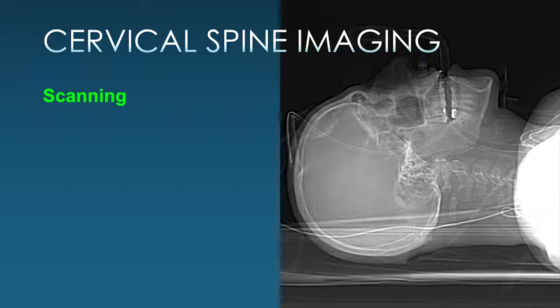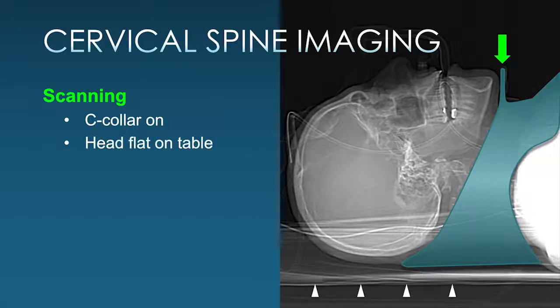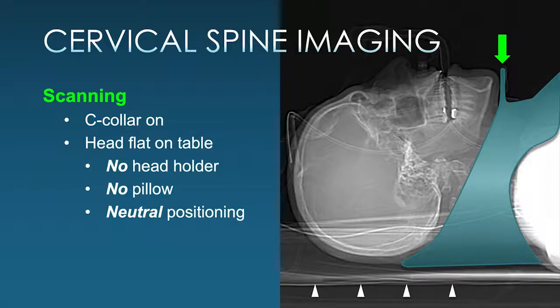When we scan these patients, the C-collar needs to be on. That's part of our policies. There's no point in looking for an injury that is potentially unstable if we've not immobilized that spine. Head should be flat on the table, so no head holders, no pillows, no trying to make the patient overly comfortable, because you want that cervical spine to be neutral in alignment while you're scanning. And of course, you've got to get down past that cervicothoracic junction, so we typically take it to around T2, ideally down to T3.